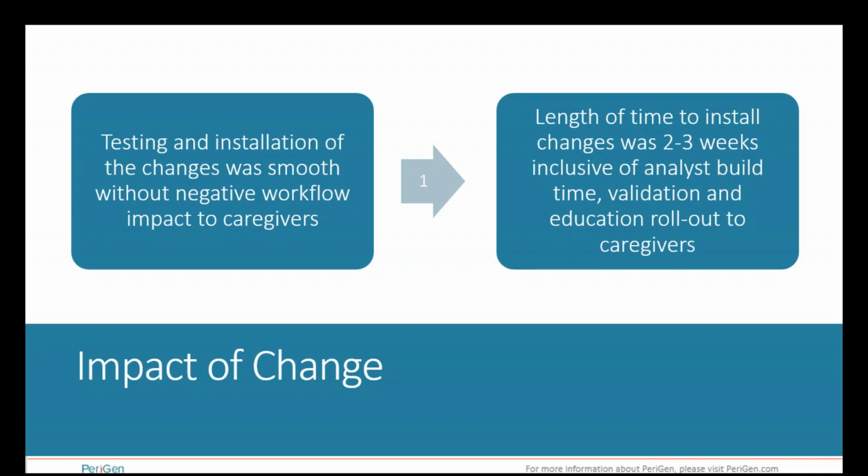Impacts of the change were very minimal for caregivers without negative workflow issues. The length of time to install the changes was about 2 to 3 weeks, which included analyst build time, validation with all impacted departments, and education to all caregivers. And if anyone has any more specific questions regarding the Epic system and this new change, feel free to reach out to me afterwards.